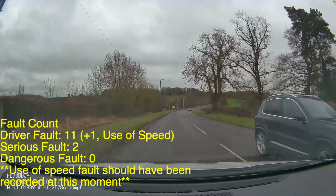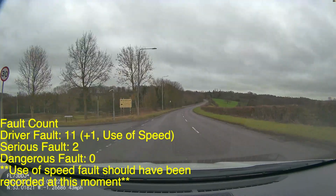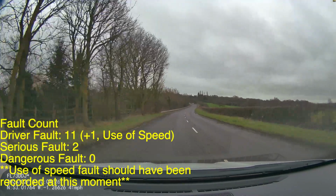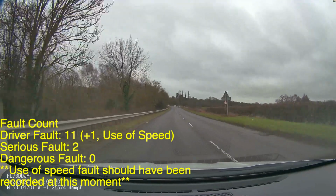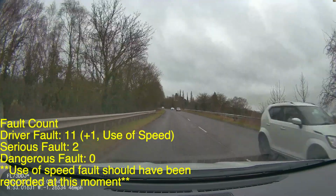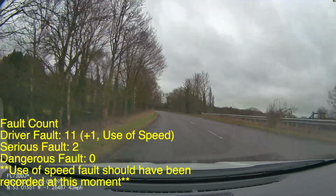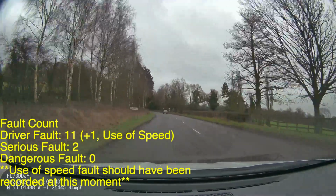Now you notice on the speed on the bottom left, the learner's just hit 50 mile an hour there. Now up ahead, the learner does travel a little bit over 50 for a very brief period. It literally gets to about 53 mile an hour. It's only small, it's only for a short period, so it only goes down as a driver fault. You can see that ping up any moment now.